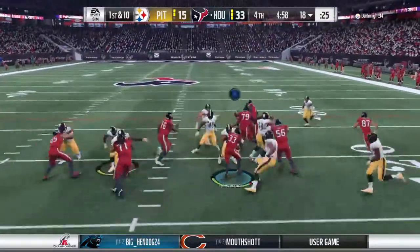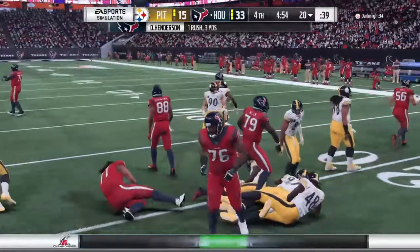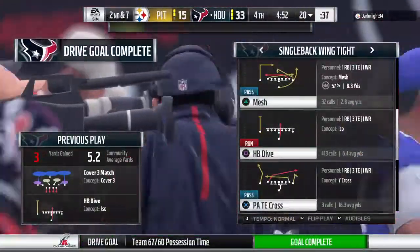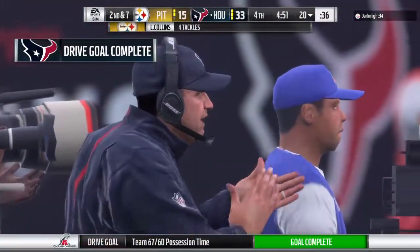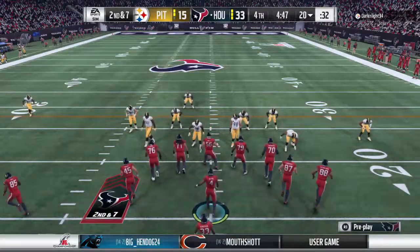So up through 3 quarters, no reason to lighten up now. Only able to get it to his own 20 after breaking through the contact. Give him 3 on first down. It'll set up a 2nd and 7. See if they stay on the ground for second down.